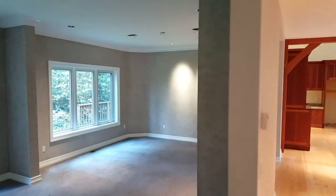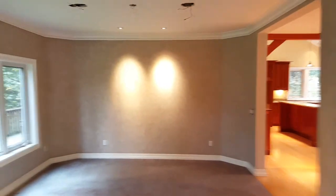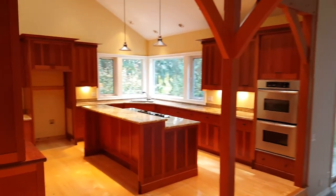Freestanding stairway. Dining room. Did all that molding ourselves. This was the formal living room. This is our most awesome kitchen.